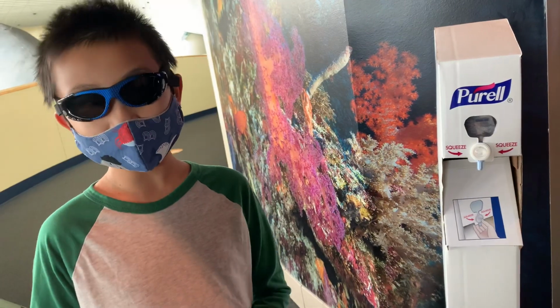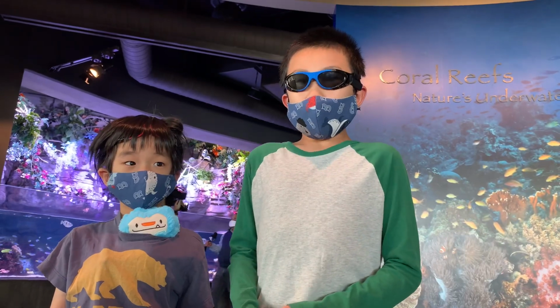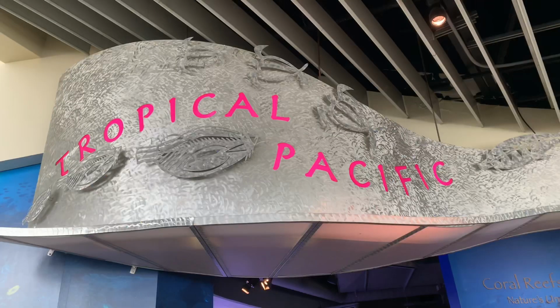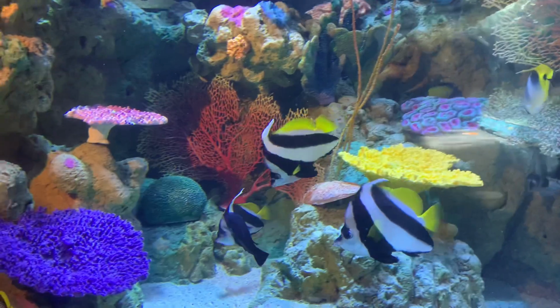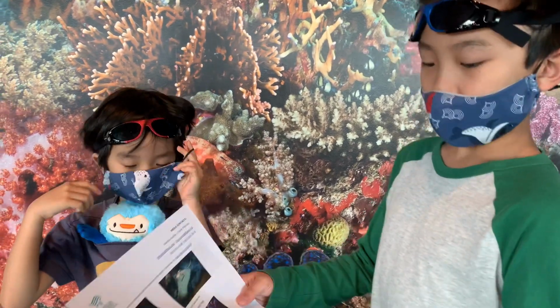There are a lot of hand sanitizer stations around the aquarium. Now we're going to check out Coral Reefs, nature's underwater cities, which is newly renovated for the aquarium reopening. This exhibit features the ocean's most diverse ecosystems, home to a quarter of all ocean fish species found around the world.